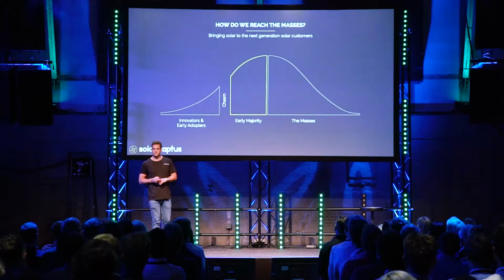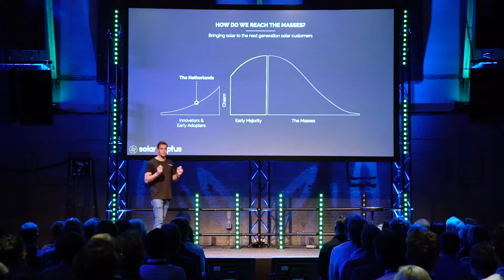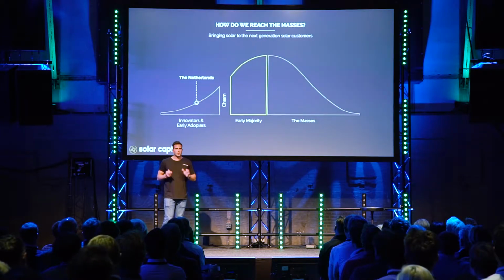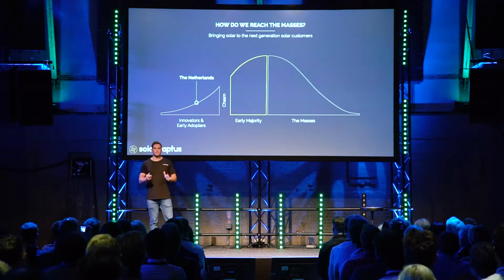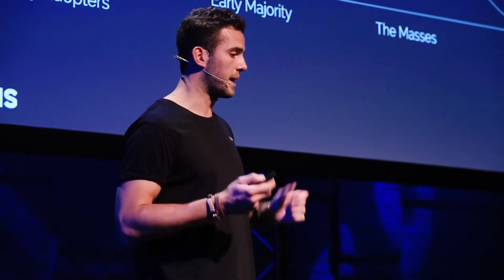And to explain why, I'd like to show you the adoption curve of an innovation. So this is where the Netherlands sit. The Netherlands is clearly an early adopter market. And an early adopter is someone who actively searches for new products and services. So as a company, you can be very much reactive and sit back.